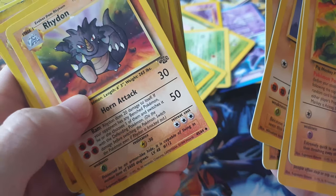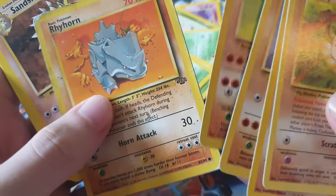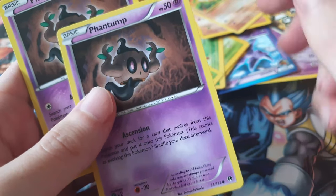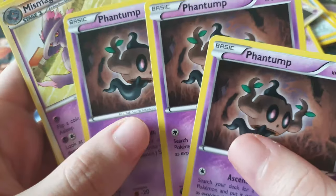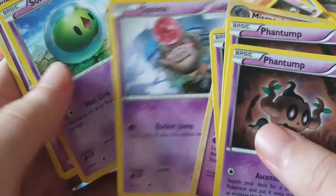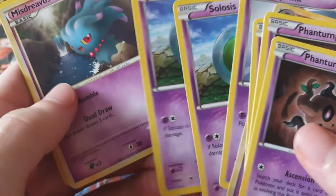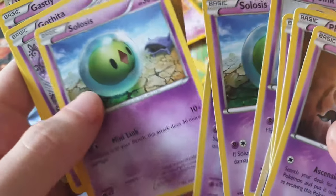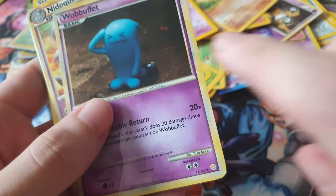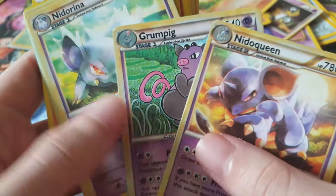Oh, that Rhydon, I remember that so much. God, I'm right. Okay, oh, it's a Rhyhorn, it's fine. It's not that bad, it's just a little Rhyhorn. There's still something else in the back that looks a bit... Ooh. A bit odd, a bit scuffed. Maybe we'll find something really sweet. And it's a Wobbuffet? Can't tell. It feels fake. But.